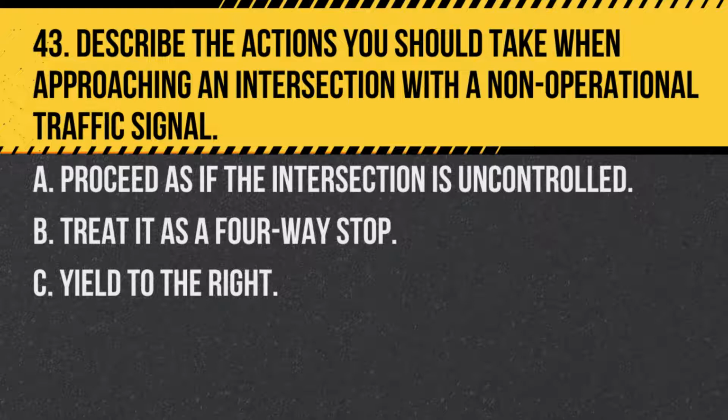Question 43. Describe the actions you should take when approaching an intersection with a non-operational traffic signal. A. Proceed as if the intersection is uncontrolled. B. Treat it as a four-way stop. C. Yield to the right. Answer B. Treat it as a four-way stop. When traffic signals are not working, treat the intersection as a four-way stop.